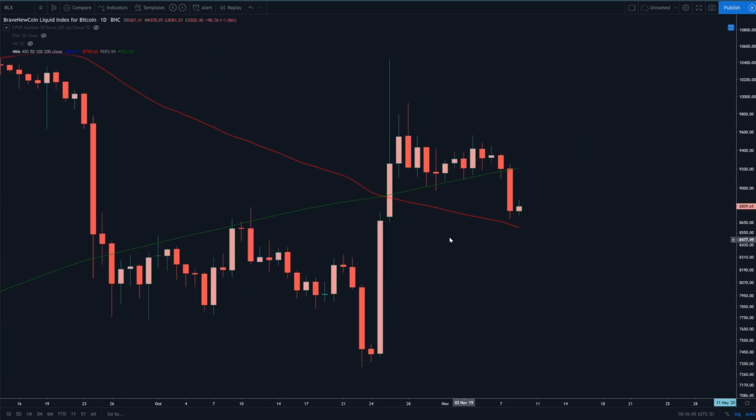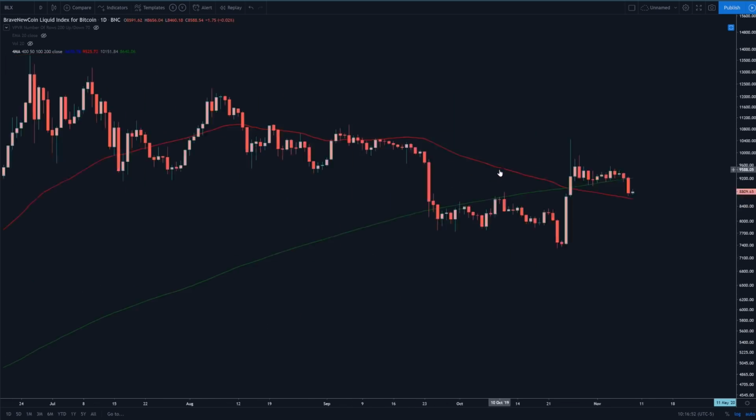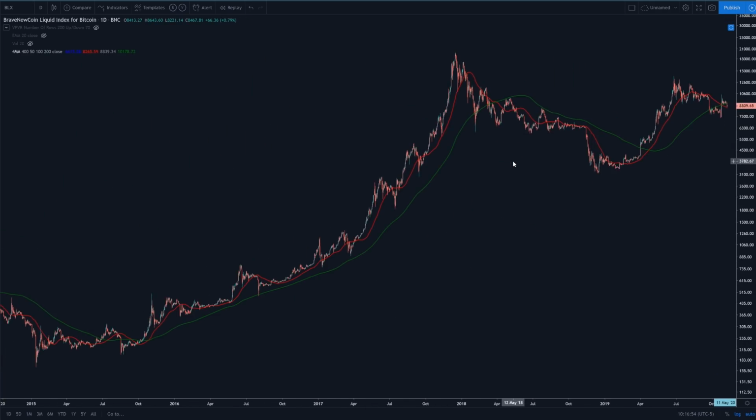So don't get tunnel visioned on a stupid little death cross right here that wasn't even really a death cross. Don't get tunnel vision on Bitcoin being below the 200 daily simple moving average again, when in reality, guys, the market's looking as good as it ever has.